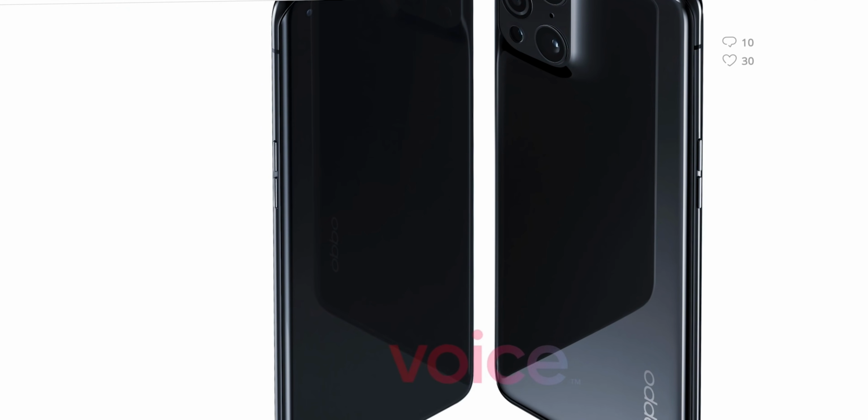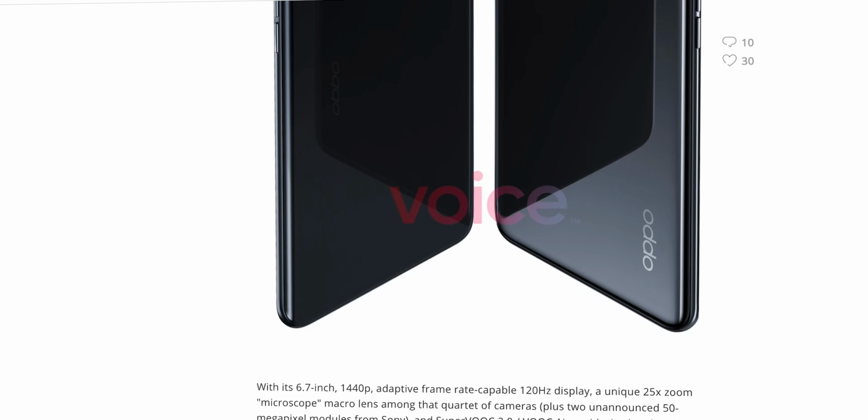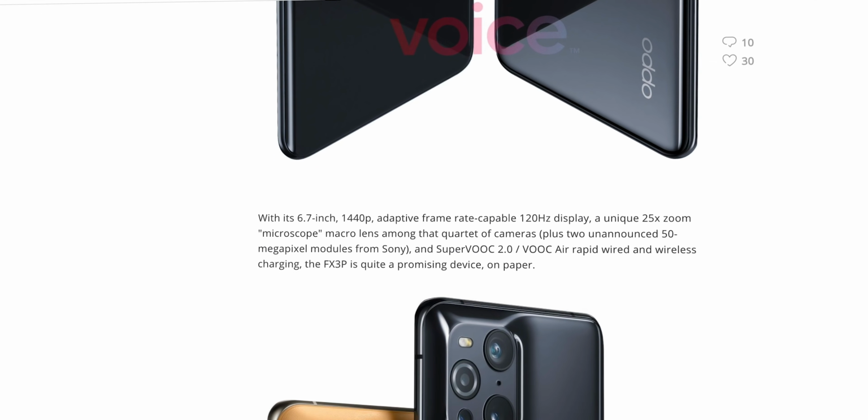So the Oppo Find X3 Pro is rumoured to debut in early March before launching a month later in April, at least in Europe and Asia.